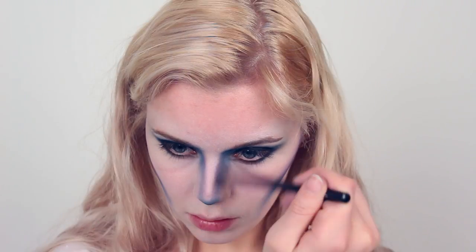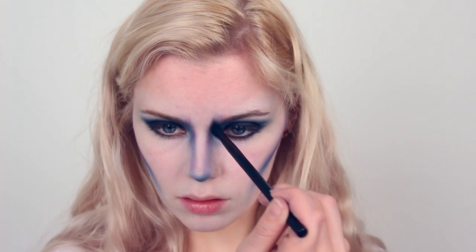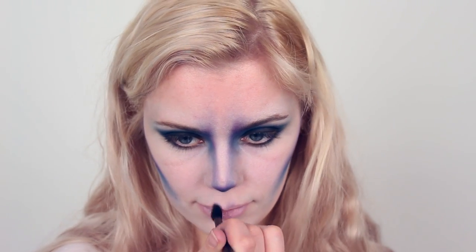For my nose contour, I'm starting to shade from my crease and onto the sides of my nose, and I'm going in with the blue and then purple. I'm also shading this up above my eyebrows. I'm using the white Jumbo Eye Pencil to lighten up my lips, and I'm shading with the blue and purple on my top lip and above my Cupid's bow, and also the corners of my mouth for an animal-like appearance.